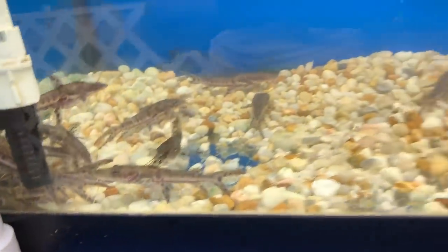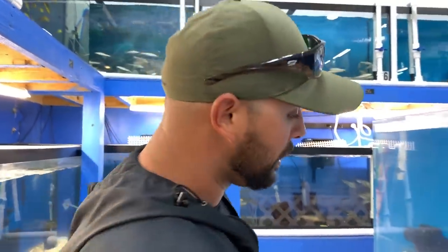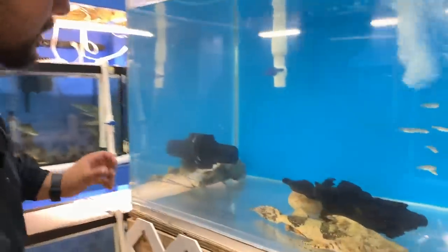This is cool. So the reason why I'm here is because I have a tank that needs to be filled with something cool. I have a 15-gallon tank. So unfortunately, some of the bigger predatory fish aren't available to me, but I do have a pond ready to go. But I wanted to show you guys this.